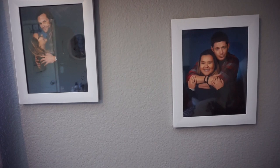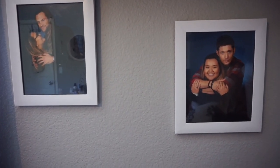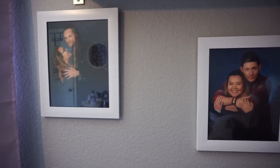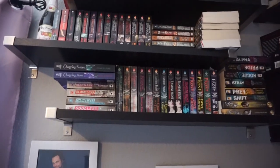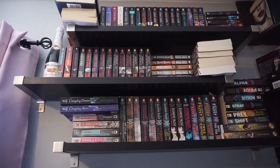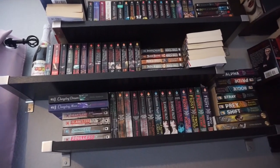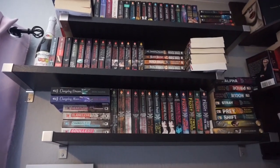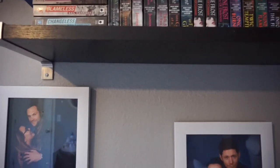Okay everybody, to start off this tour, I'm going to introduce you to my two boyfriends. His name is Dean and his name is Sam. Okay, so this is my adult paranormal romance section. Most of them are vampire books, so I'll just kind of briefly introduce you to what's on these three shelves.